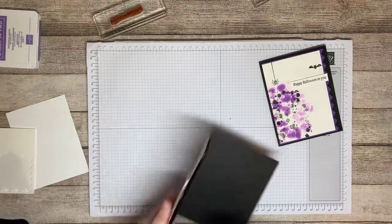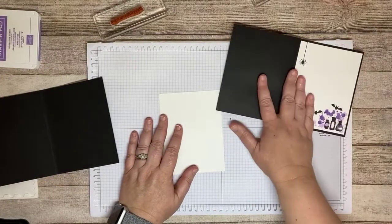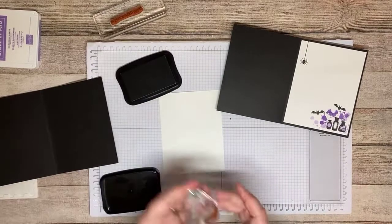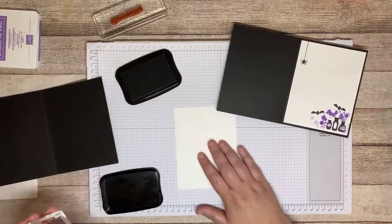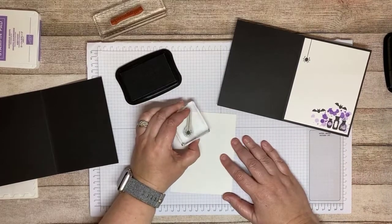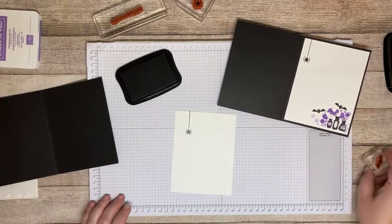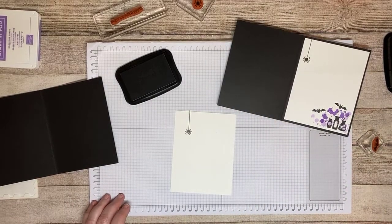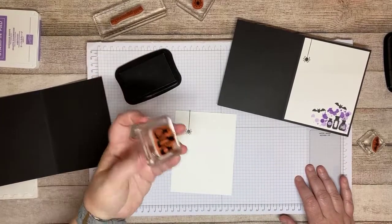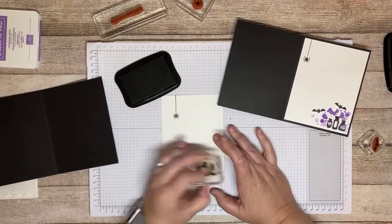Now we're going to open it up. Let's grab our extra little piece here. We are going to stamp that spider again, coming from the top. Like that. Perfect. I did not press very hard on that one. Okay, then let's stamp our potion bottles. And we're going to stamp that right down here.